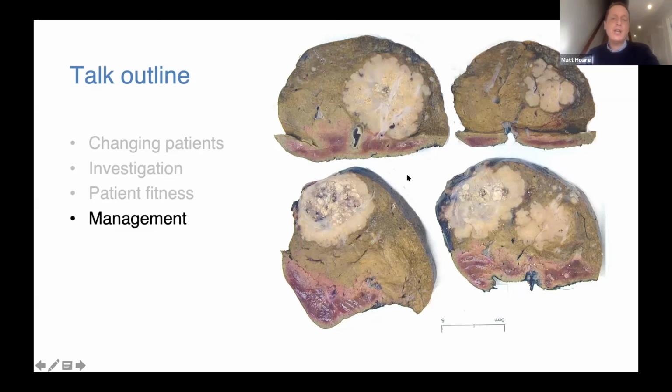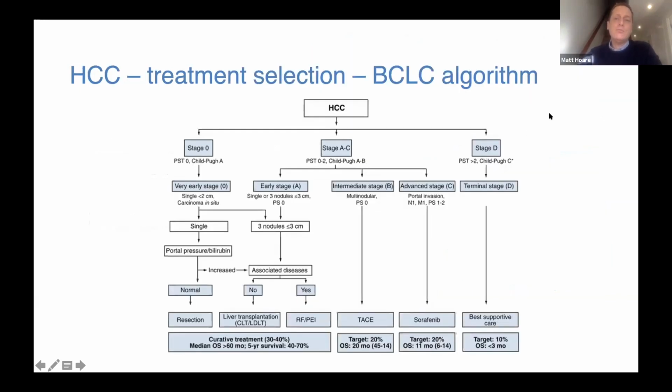So lastly, what I want to do is to come on to patient management, because there have been some significant changes here. Most of you will be aware of the BCLC algorithms, the Barcelona Clinic Liver Cancer algorithm. Yes, I completely get that if you're not in the HCC game, this can be a little bit baffling. But what I want to do is just to break it down for you.